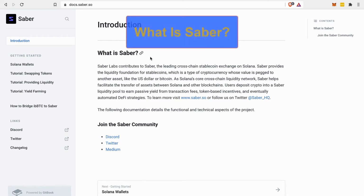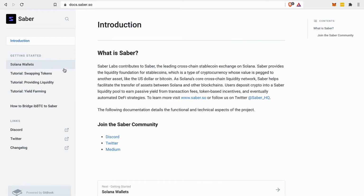So Saber, what is Saber? A leading cross-chain stablecoin exchange on Solana, and it provides this liquidity foundation for stablecoins. And as you can see on this documentation, the information available is quite limited. But we will go through quickly just so that you can understand what is on this documentation.